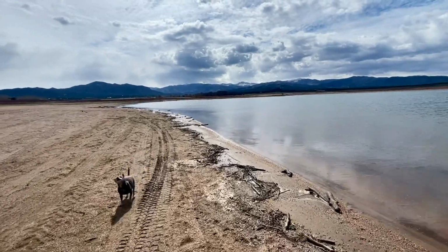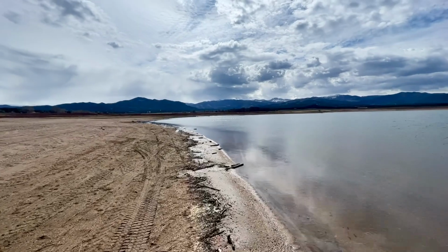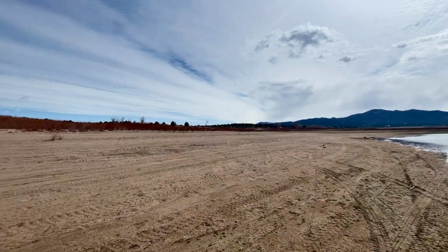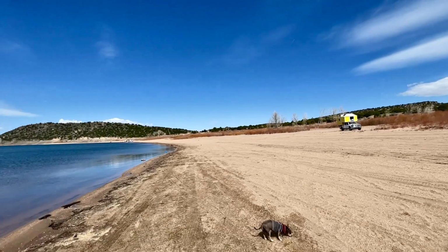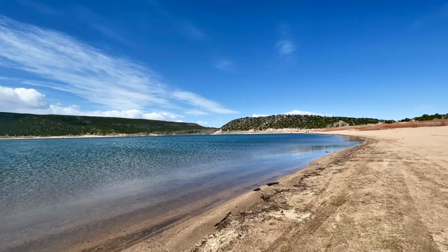We're at 8,000 feet in altitude in Colorado with mountains 360 degrees all around us. We still managed to find beachfront property. Gotta love life on wheels, guys. It's cold.